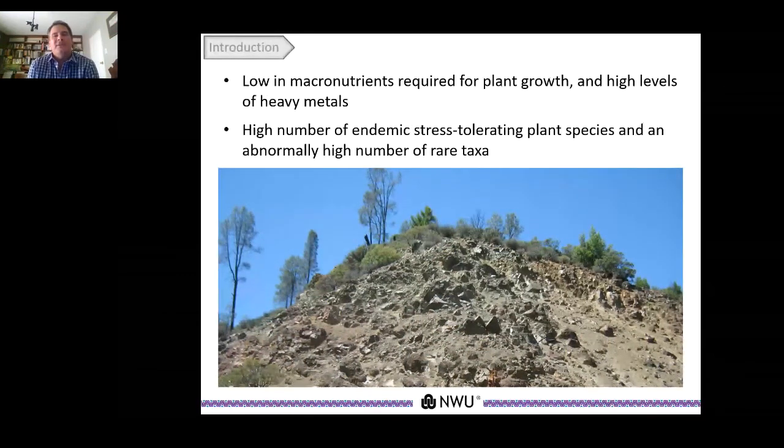So this refers to soils that are low in macronutrients, and we all know that plants require these for successful growth. And these soils are usually high in levels of heavy metals, and we also know that heavy metals can be toxic to plants. Below, in the picture, you can see a serpentinite outcrop in California with hardly any vegetation on it. The only plants that usually occur here are stress-tolerant species, because these systems are nutrient poor, they are dry, and they can also have high toxicity, which is not very favorable for plants to survive in.